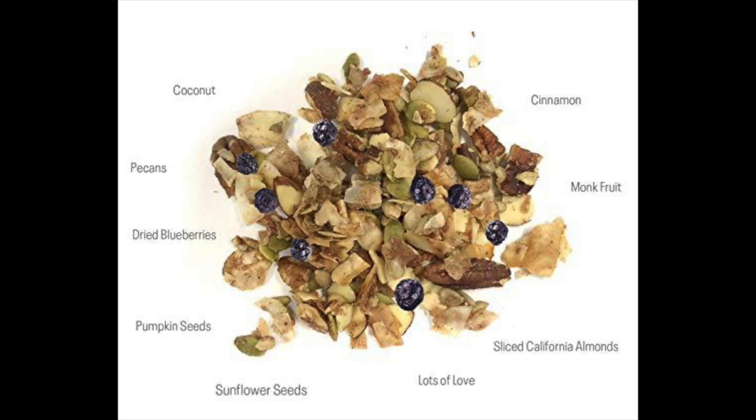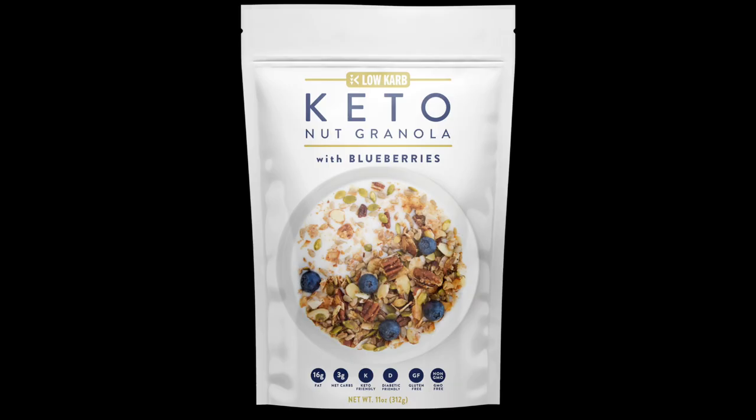We are bringing to you today keto nut granola with blueberries from our friends over at lowcarb.com. Yeah, this one looks pretty good. The ingredient list: sliced almonds, sunflower seeds, pumpkin seeds, coconut chips, pecans, erythritol, monk fruit extract, butter, cream and natural flavor, it says, dehydrated blueberries, and cinnamon. Of course, there is a warning that says this contains tree nuts and milk.